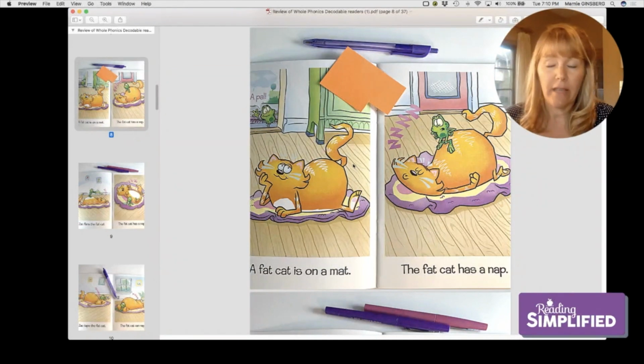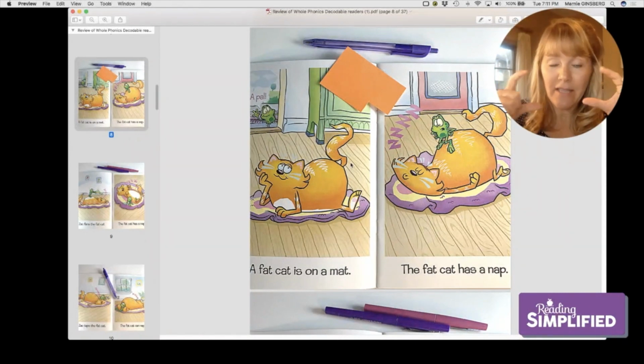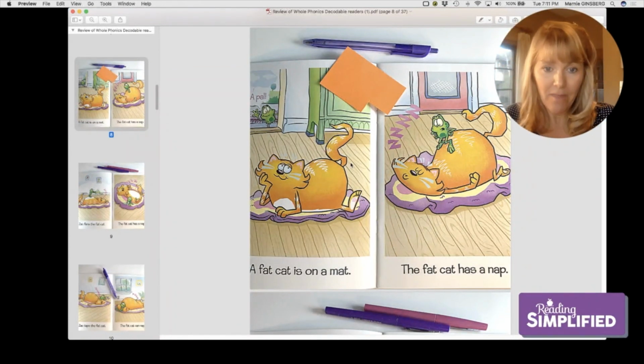So you see here, second page and third page, a fat cat is on a mat. The fat cat has a nap. So again, we see plenty of white space. The text is very distinct from the pictures. The pictures are inviting. Can you see the frog in the background on the left side? He's saying a pal. He's trying to come visit the cat.